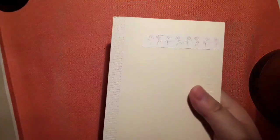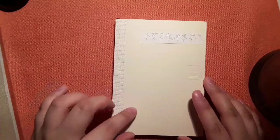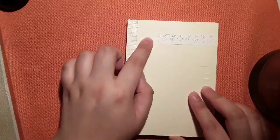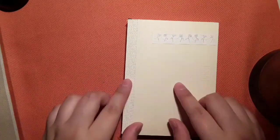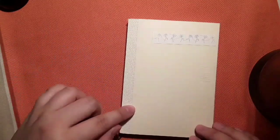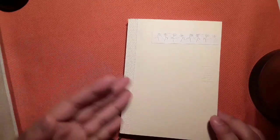Okay, let's just start with this one. This is a MD paper notebook. I got this from a friend, so thank you. You know who you are. I put the sticker on here, I just wanted to do it. I don't have a cover, and I don't have the parchment paper that wraps around it. Mainly, it stays at home, so I don't see the need of covering it up.